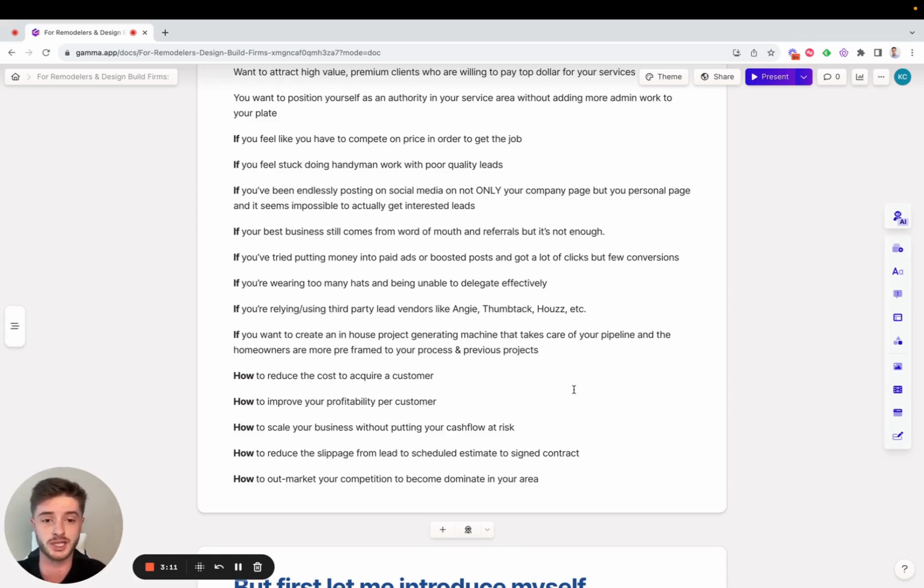It's not reliable, it's not predictable. You've tried putting money into paid ads, whether it was social platforms, search platforms, podcasts, Spotify, whatever, or maybe you boosted posts and got a lot of clicks and a lot of likes, but few conversions, with little to no people actually interested in an appointment or in getting a project done with you.